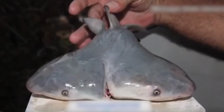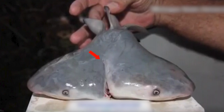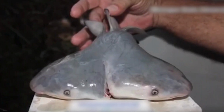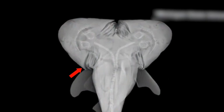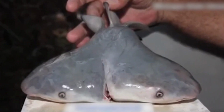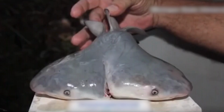According to experts, this was likely the first ever recorded case of a two-headed shark. But what shocked researchers was that it wasn't two conjoined twins. Instead, it was a single shark with two fully developed heads. Each head had 5 pairs of gills, a pair of eyes, nares, and a mouth with sharp teeth. What could have caused this unusual mutation? It's been years, we still don't have the answer.